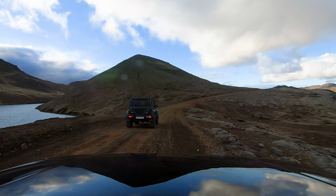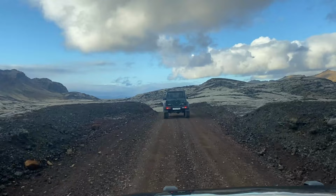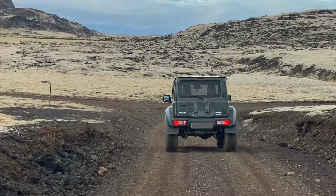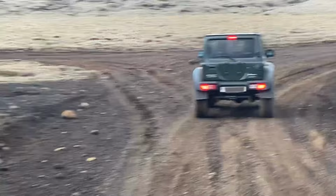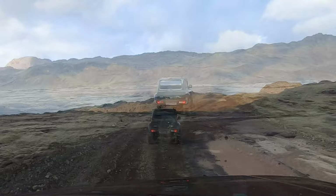We had a lot of fun driving on the Reykjanes Peninsula this day, and both vehicles proved their worth. But like I said earlier, we will be doing another video showing these vehicles in more extreme conditions. So testing out how they would compare to each other and maybe to see how they would compare to a stock Jimny or maybe a Jimny on 29 inch tires or 31 inch tires. That would be a fun video to do one day.